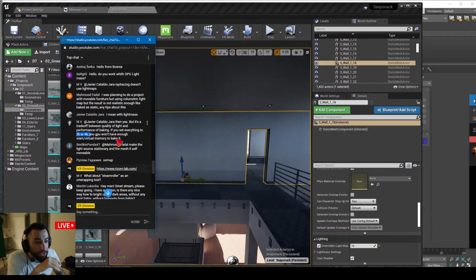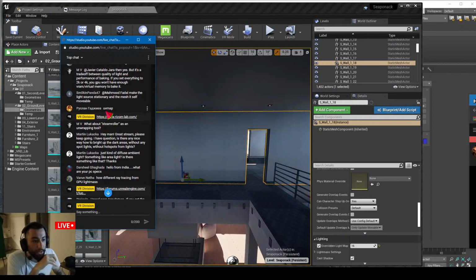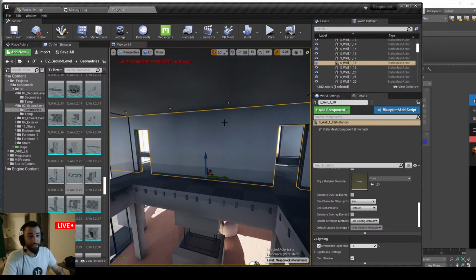What are more questions? Muhammad Fadil says, make the light source stationary. Yes, that's also right. UV map, we spoke about Rhizome. What about Steamroller as an unwrapping tool? The thing about Steamroller is it does exactly what DataSmith does for us.